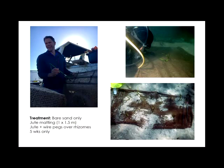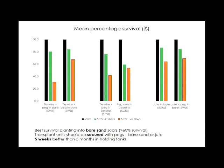What we're trying to do is find a really easy, quick planting method so that we can actually spend less time on one site and scale this up a bit better. So we've just got some really early results here. We checked survival at 48 days, and then again just last week after 125 days. And there's some promising results here.